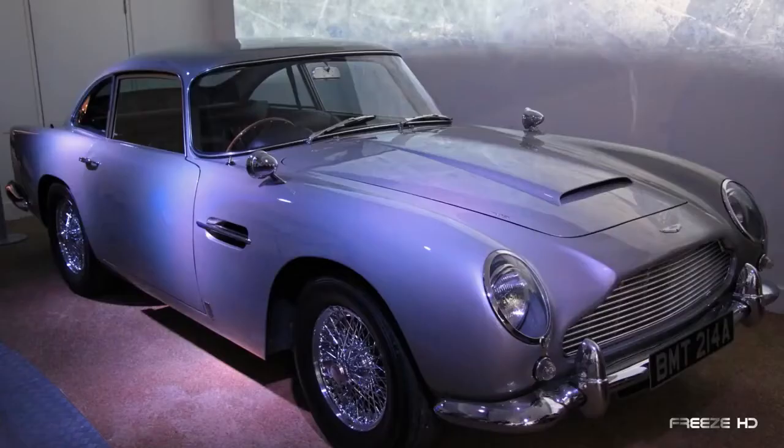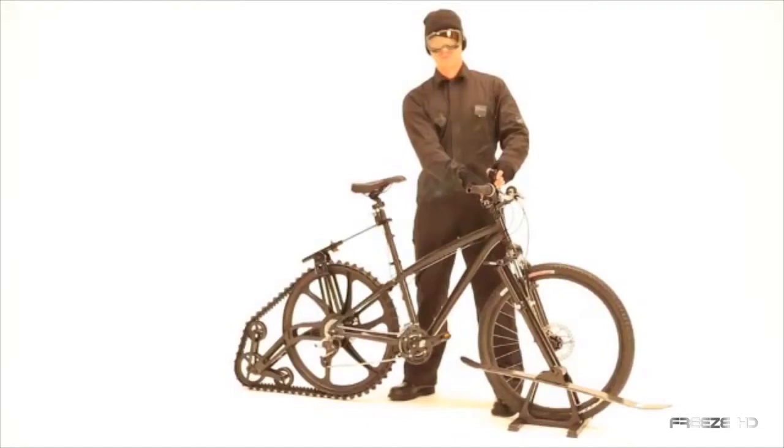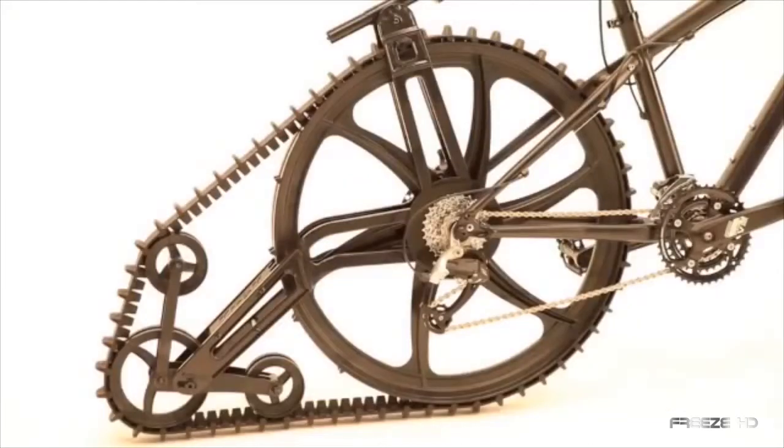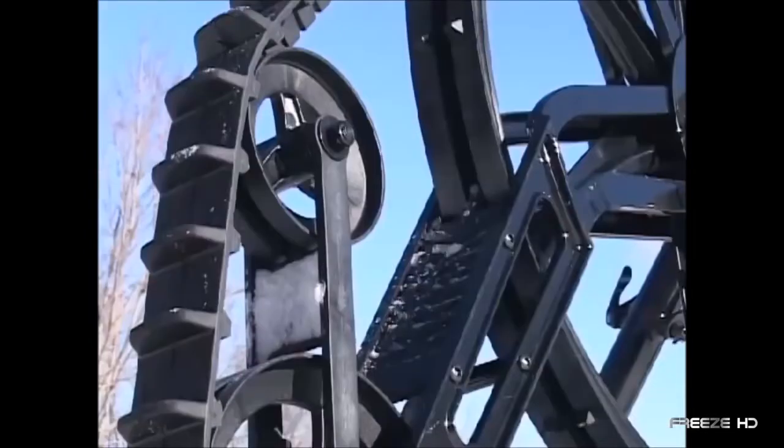How should James Bond get around when his Aston Martin is out of commission? Like this? Meet the Bond Bike, a bicycle fit for a secret agent. The Bond Bike can pretty much go anywhere. Instead of a rear wheel, this crazy creation has a special K-track caterpillar track, suitable for rough terrains.